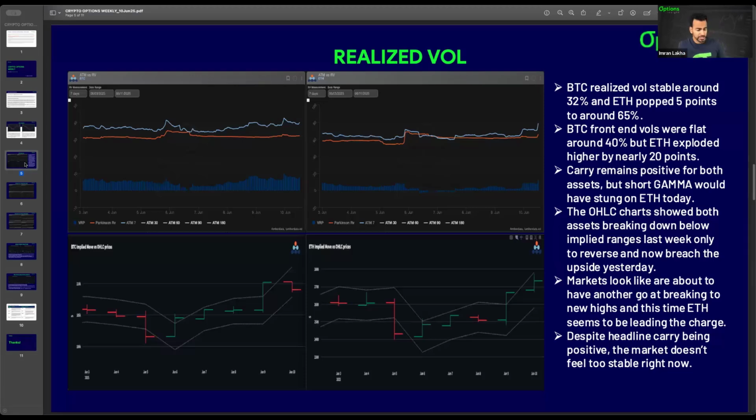Bitcoin realized vol pretty stable, about 32% on the week. ETH though did pop by about 5, so from 60 to 65. Front end vols in Bitcoin were pretty flat, still sitting at around 40, but Ethereum vols absolutely exploded in the front by about 20 points.